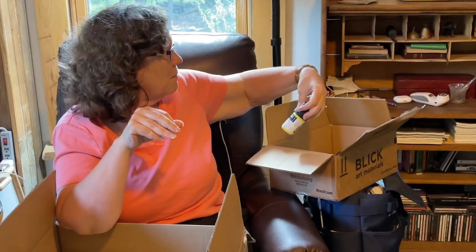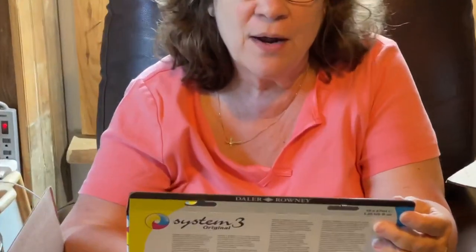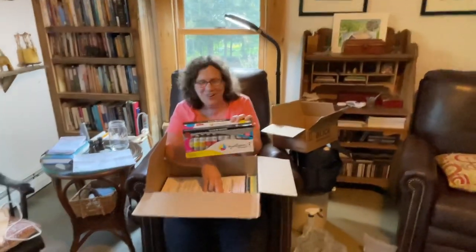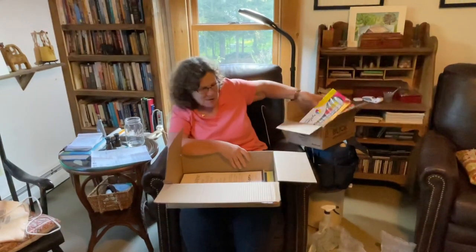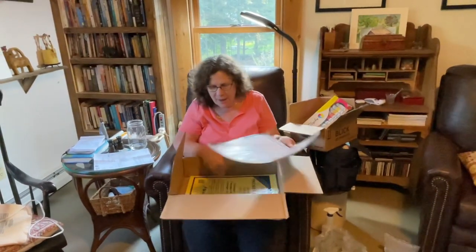Crazy. Oh my God. What's in that box? These are things that I had on my Blick wish list. Oh God. Daler Rowney System 3 acrylic paints. I have wanted to try these forever. Oh my God. I can't believe this, Bubba. That's crazy. I have been out of this forever. And then during the whole thing, during COVID, this was out of stock.